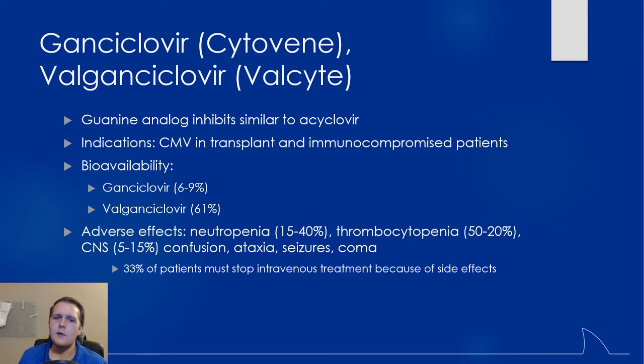And so they are at big risk for developing viral infections. Again, these are going to cause more side effects than the others we've seen, and thus they're going to be held off unless you have some of these very severe infections, things like cytomegalovirus. So again, this is the big role for ganciclovir here. You're going to see a lot of blood dyscrasias, a lot of neutropenia, thrombocytopenia, and then CNS toxicity is another very common one. And very frequently, because of the side effects, about a third of patients have to stop IV treatment just because of that. Okay.